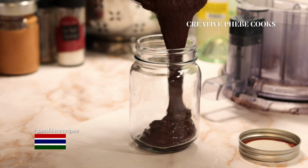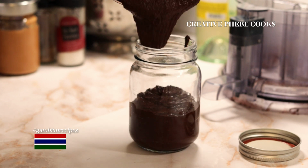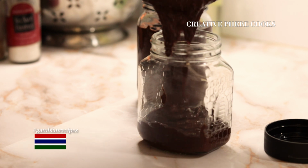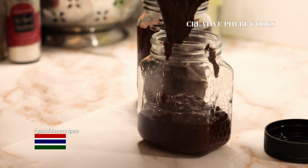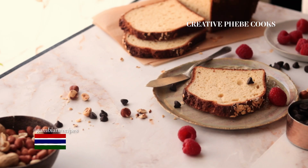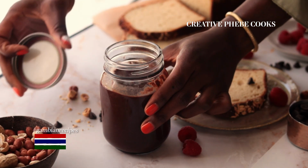Now mine is far from smooth, and in fact I prefer a gritty, nutty spread, but you might actually really like a smooth consistency, and that's okay. You'll need to process the combination a little longer and make sure that the blades of your food processor are a lot sharper so the spread can be as smooth as possible.